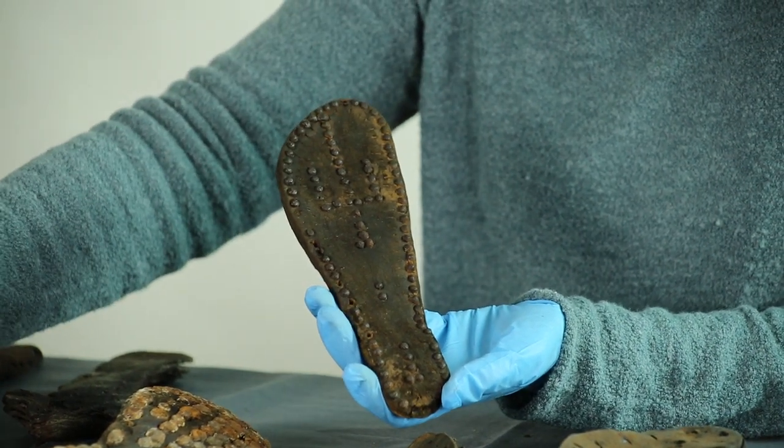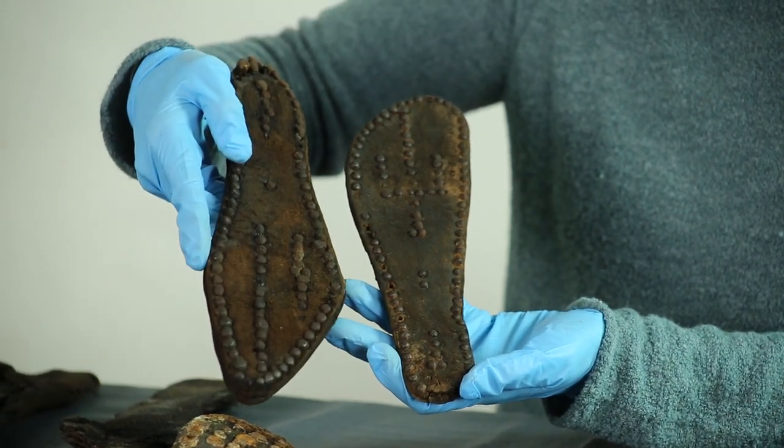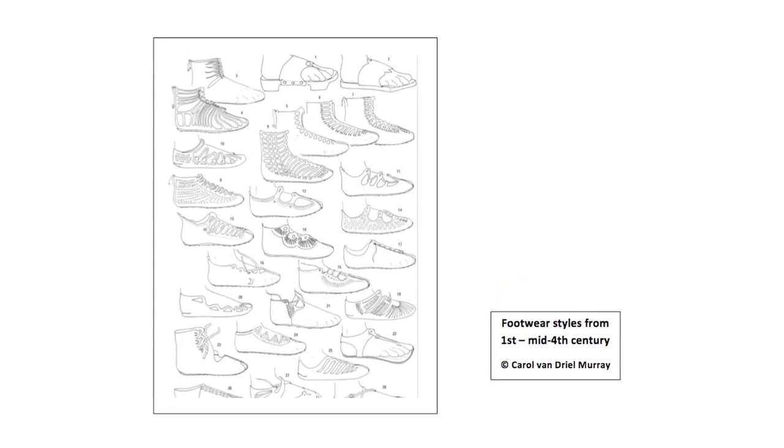And they often have fewer studs than in, for instance, a military boot. So here's another example. Hobnail patterns found in Britain and Northwest Europe include lozenges, tendrils, tridents, and other curvilinear shapes that accentuate the curves of the foot. So you can see quite clearly from this discussion and examples shown that shoes could be very particular, with as many shapes and sizes as there were people to wear them.